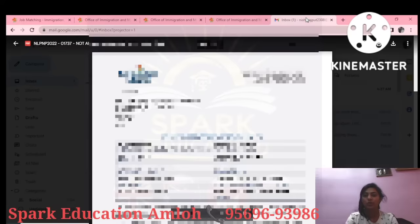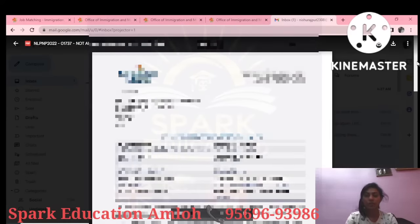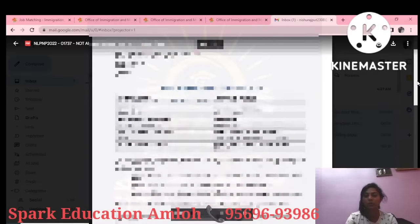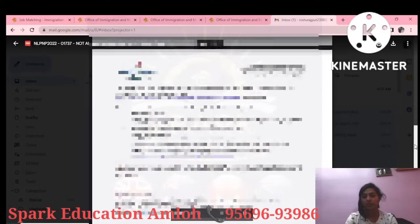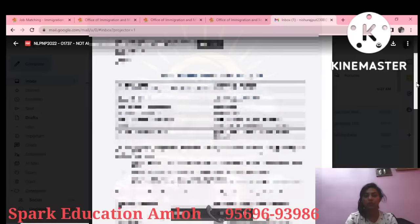And I'm going to show you the certificate I got after the PNP nomination. This is my support letter right here, work permit support letter, and my PNP nomination certificate right here. So this is how your certificate will look.